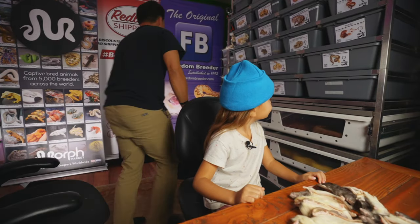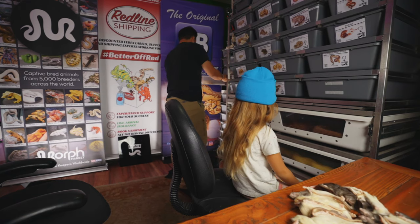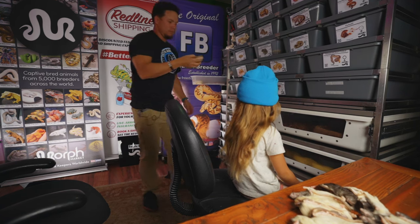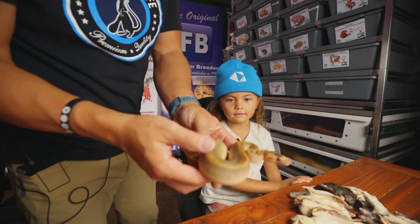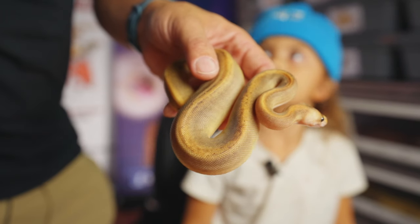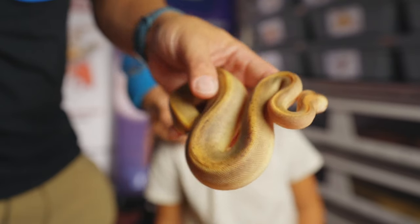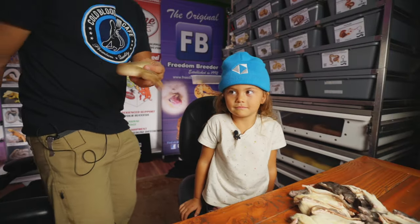Snakies. More snakies? Eight. Oh, wow. This snake is fired up about food, let me tell you what. Champagne, 100% het pied female. There's actually two of these. Looking good and ready to take a bite of food.